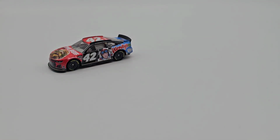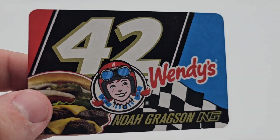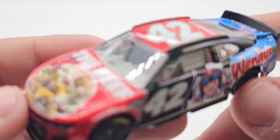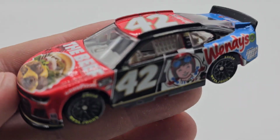Maybe. So here is the sticker. Got the red and blue with the 42, Wendy's, Noah Gragson, got the burger down there on the bottom. Very cool looking sticker. Might be my favorite one of the wave other than the Ross Chastain sticker. Both of them are very cool. So here's the paint scheme here.